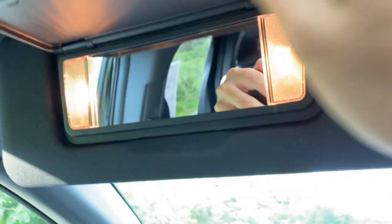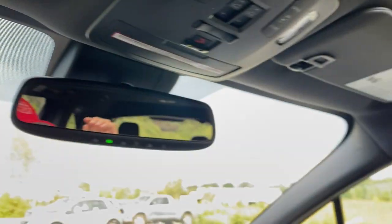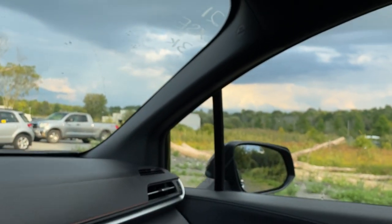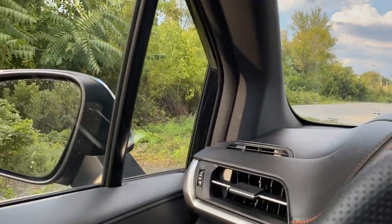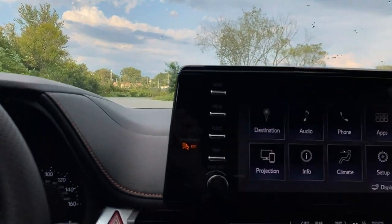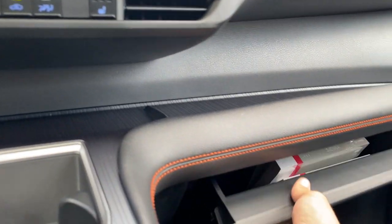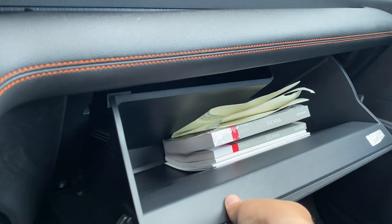The sun visors are a slide action, so when it's on the side, you can slide it side to side when the sun is in that awkward space. And I have my lights here with the mirror. My visibility windows are on each side over here. So look at the visibility here, very good visibility. And my pretty decent size glove box with the college course of Toyota Sienna.